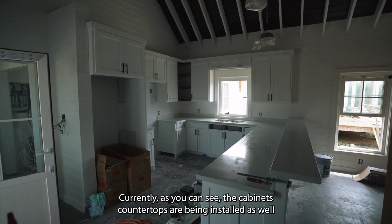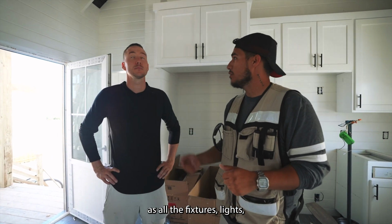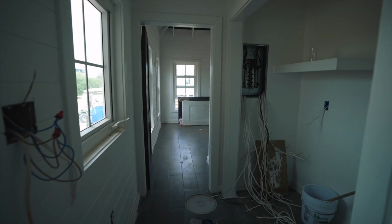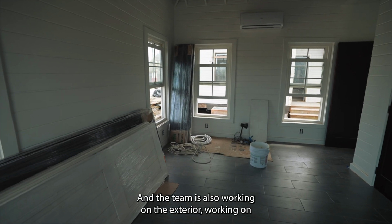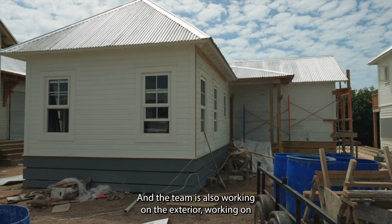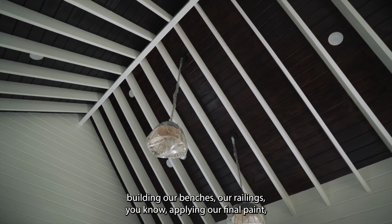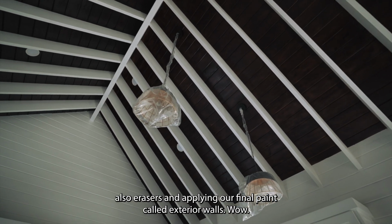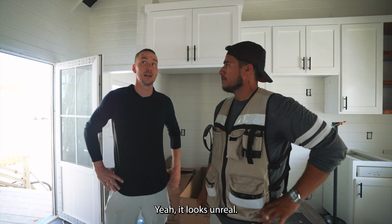Yeah. Currently, as you can see, the cabinets and countertops are being installed, as well as all the fixtures, lights, ceiling fans, switches, and outlets. And the team is also working on the exterior, building our benches, our railings, applying our final paint coats to our risers, and applying our final paint coats to our exterior walls. Wow. Yeah, it looks unreal.